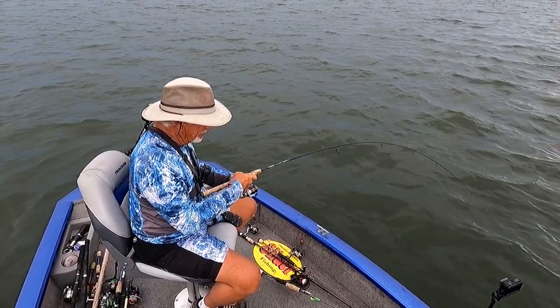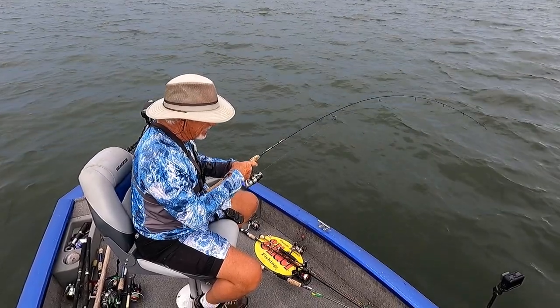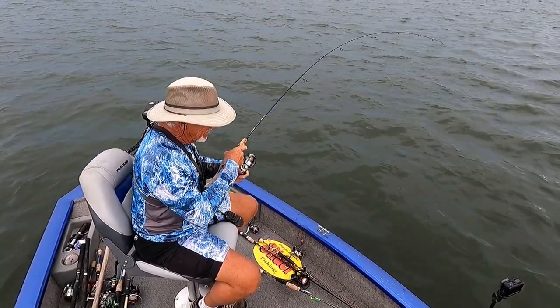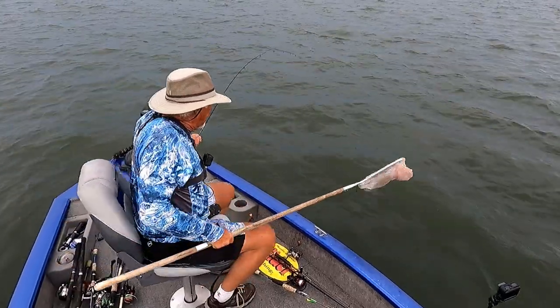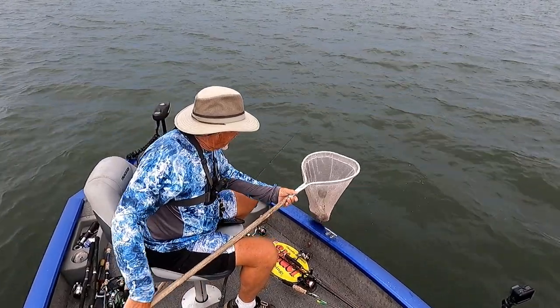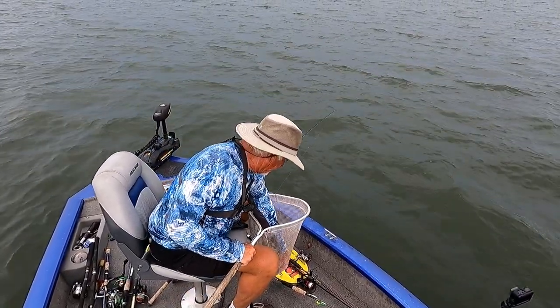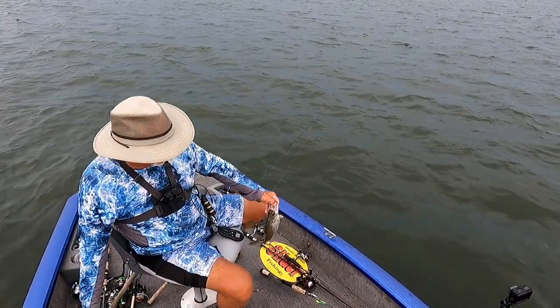That's a slab right there, buddy. That is a big one. If that's a crappie, that's a big one. Might be a catfish. No, it ain't. It's a slab crappie. That one's a crappie, folks. Them's the kind you read about in Crappie Magazine. I don't think my lead's big enough. I ain't getting down to these fish.